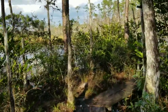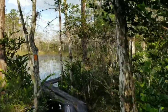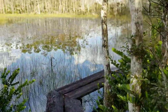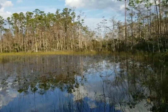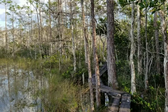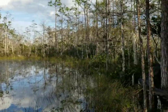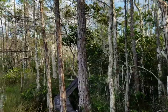Coming out of the water and onto the boardwalk. There was another boardwalk back there over the deepest part. So, it's a little wobbly of a boardwalk, so I'm gonna put the phone away and concentrate on not falling in. But somewhere along this boardwalk should be a bench. Look at this, it's beautiful. Should be a bench, and I'm going to use that bench to take off my pack and filter my water here, because there will be no water at my campsite.